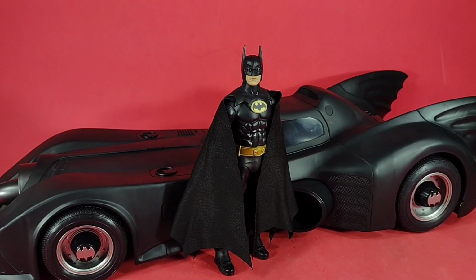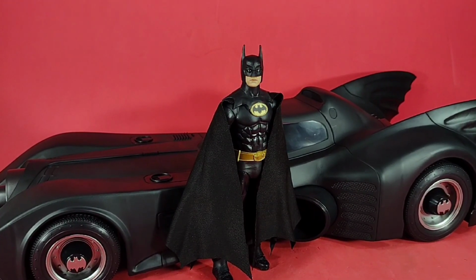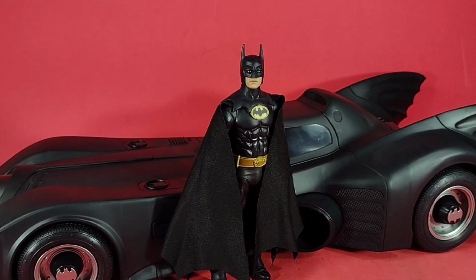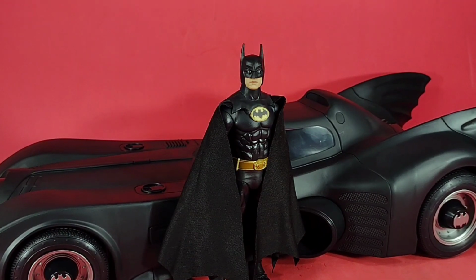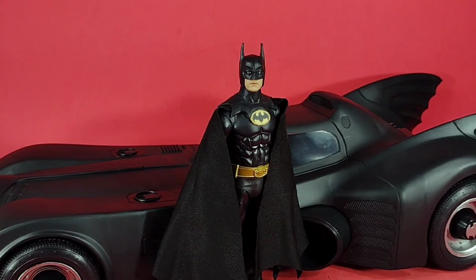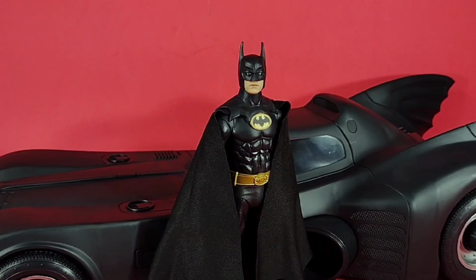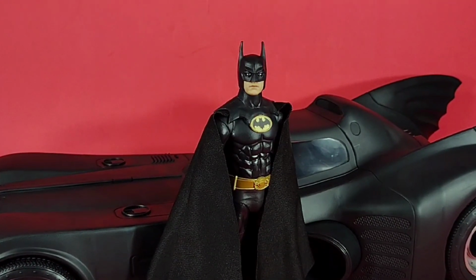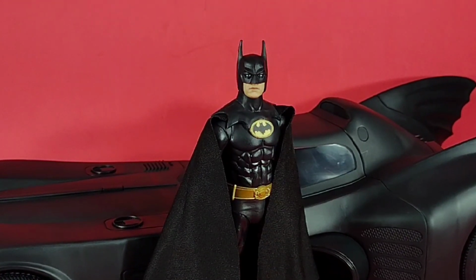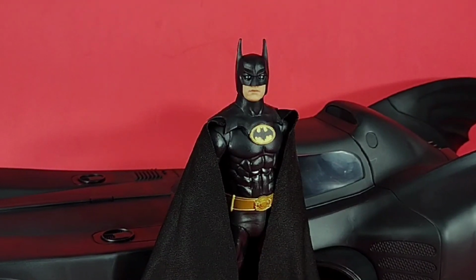I'm good with this. I think the figure looks great. I think the face sculpt looks great. As a matter of fact, for as many people that wanted this for the Batmobile, I think the highlight of this set is the figure itself, with that Keaton likeness and that undeniably Batman 89 body sculpt and coloring. The gold is fantastic. The gold takes me back to the Kenner line, or was it Toy Biz? I can't remember, that came out after that movie when everything was just gold and black. I think it looks that good.